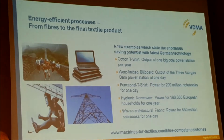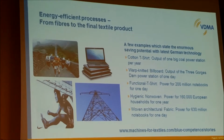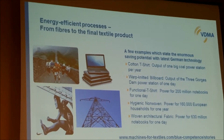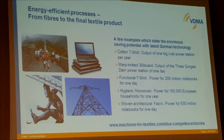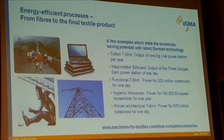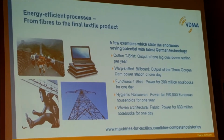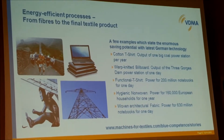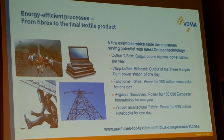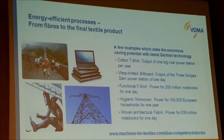Of course, these 5 stories are only a few examples, but they show, as examples for thousands of textile products, the enormous amount of energy which can be saved by production of textiles with German technology. So just to touch some examples, if you take the cotton t-shirt, which has the biggest market volume, because we took at least one cotton t-shirt for each of the 7 billion inhabitants of the earth, you can save the output of one big coal station of 1 year if the whole production in the world of these t-shirts would be produced on German machines.